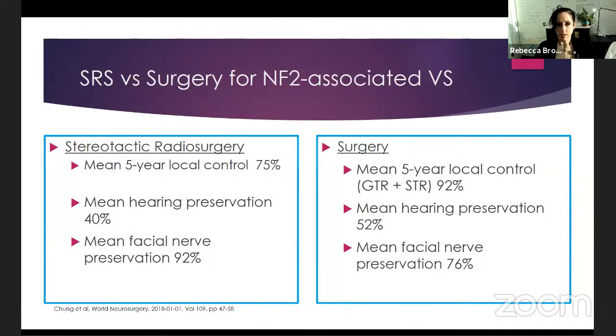So there have been a couple of studies that have compared radiation versus surgery for Nf2-associated vestibular schwannomas. I will tell you that in the neurofibromatosis realm, surgery is, as a rule, preferred. And one of the reasons for this is hearing preservation at 1, 3, and 5 years is much better with surgery. And I did mention earlier that preservation of hearing was the primary goal of treating these tumors for these patients. So with SRS, the mean 5-year local control is a little bit less than for surgery, 75 versus 92%.